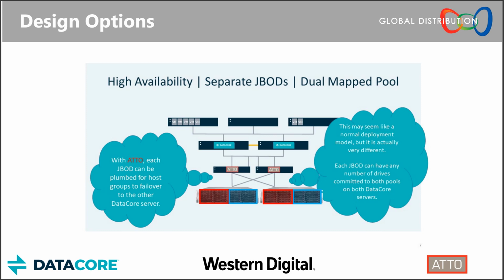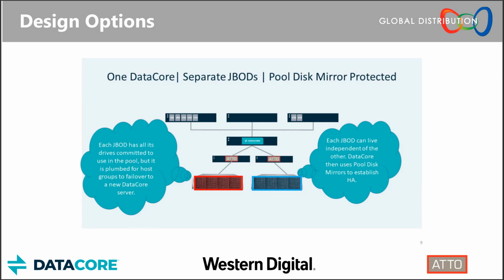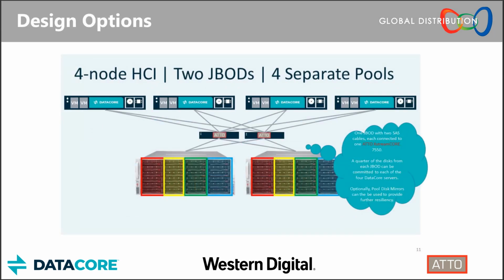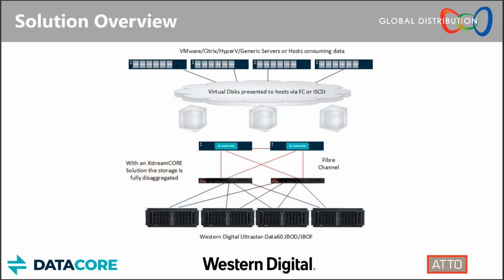We also have multiple SAS pathways going to each SAS disk. You could have a single DataCore server, or if you really want to push the envelope, you can take large JBODs and break them up so that individual drives are mirrored within or to other nodes. So we're back to the main design.